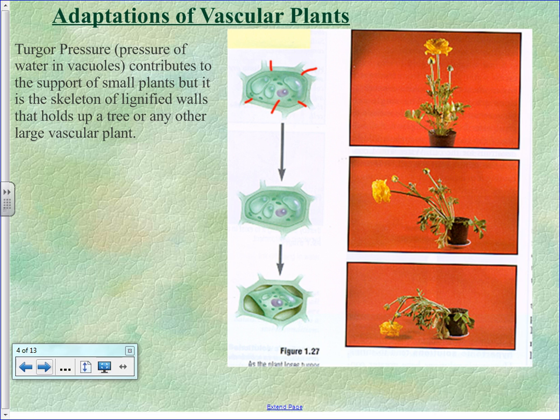Now, can you still rescue that plant? Yes. It's only when it gets brown and crunchy that it is beyond saving. So you can get a plant pretty wilted, and it'll still come back as long as you provide it with water and nutrients and such.